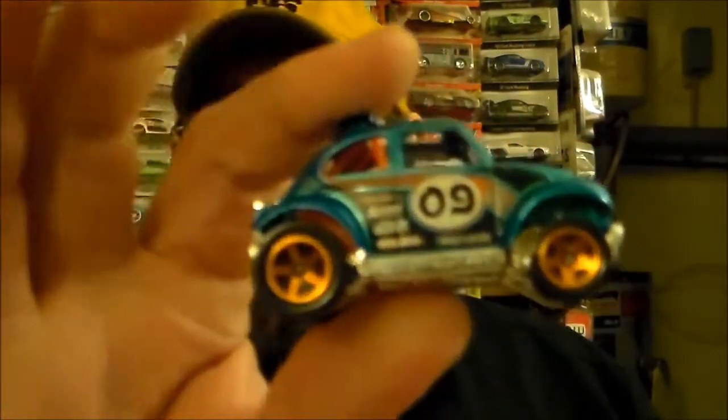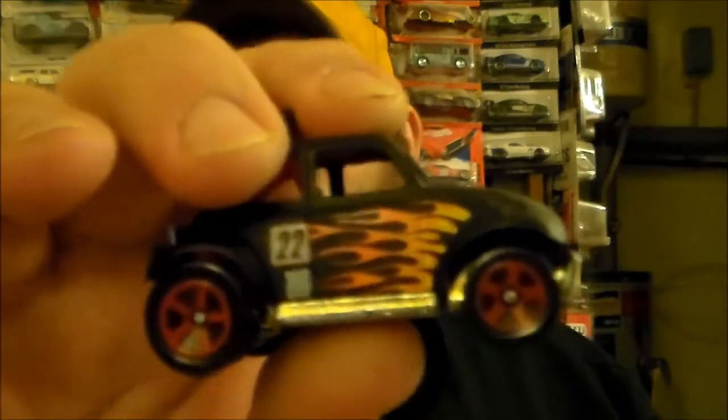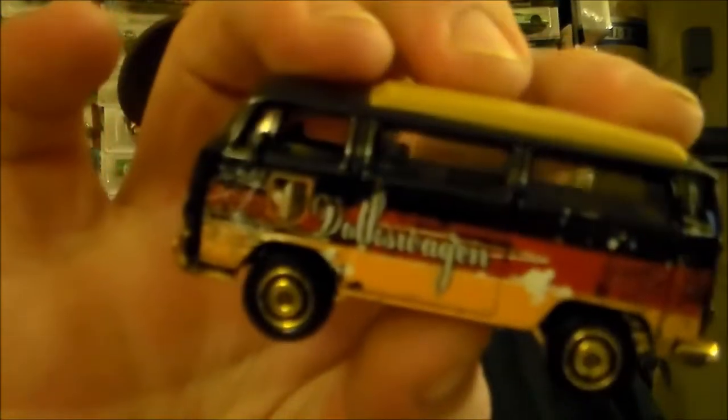Got this cool Baja Bug in blue. That's pretty sweet. Orange interior. Got a cool flat black Baja with flames. Also cool. Man, this guy really... I told him I'm into VWs, and this is all the stuff he hooked me up with. Nice. I think this one's probably Matchbox. Yep, Matchbox. Very Germanic Volkswagen Transporter van. Bay window bus. Nice detailing on that.